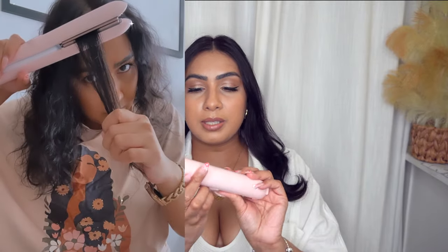It has this option here. I don't know if you could see, but it says on airplane mode or off airplane mode. So you can put this on airplane mode if you are traveling. It works really well. I used it today to do my hair, and I will insert the clip of me trying it out for the first time, and I was super impressed with it. It is worth every penny, in my opinion.